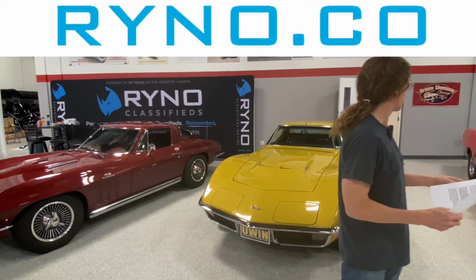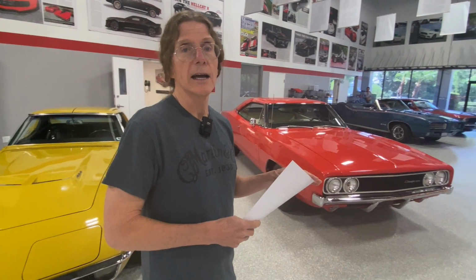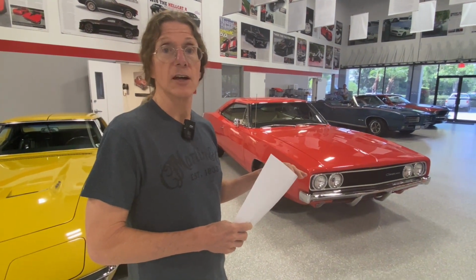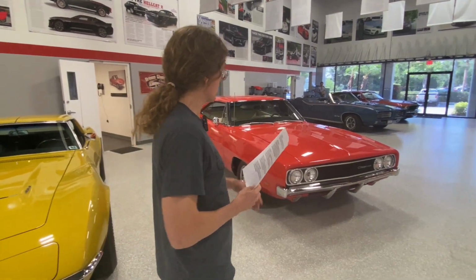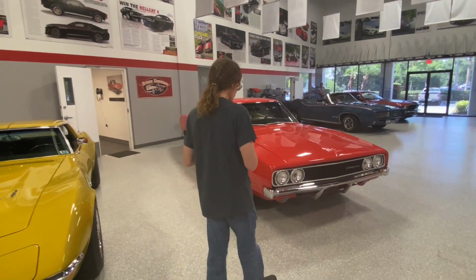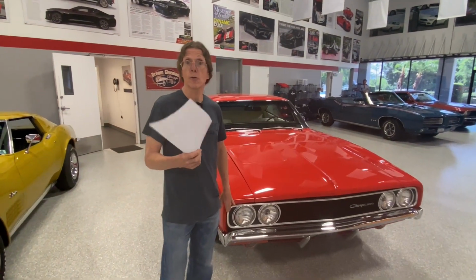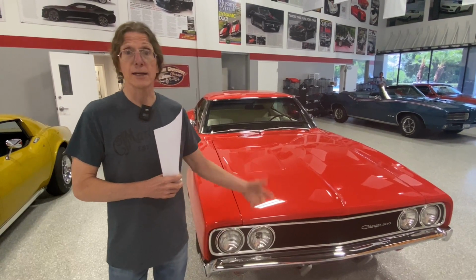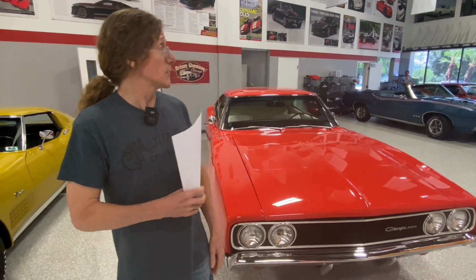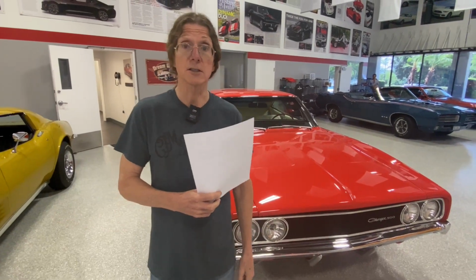One of them you'll see over there, and that's the GTO. We found the GTO on Rhino Classifieds, and a big shout out to the folks at FSD Hot Rod Ranch in Mount Dora, Florida. That's where we found that GTO. The Charger, bought from another one of our preferred sellers. A big shout out to Harwood Motors in Ohio. We got the Charger from them. We got the Super Bee from them. We got the 69 Camaro from them. So another one of our preferred dealers.